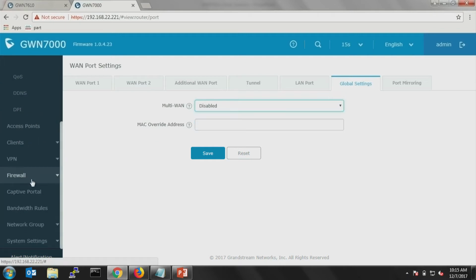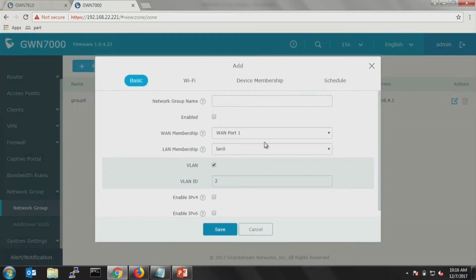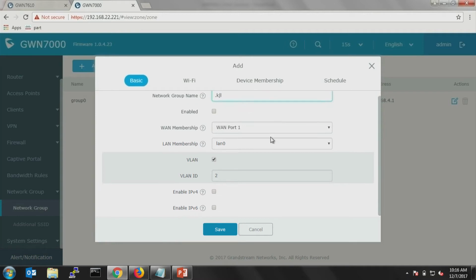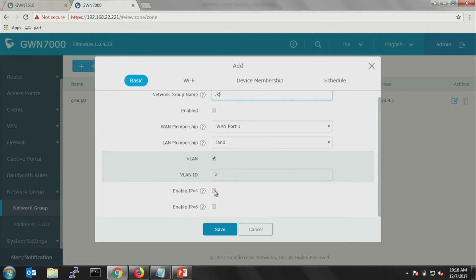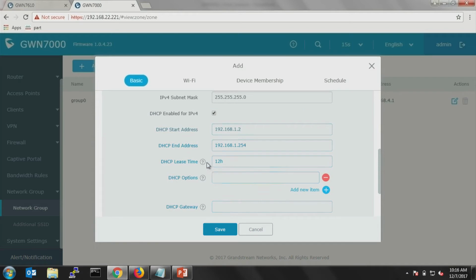Okay, a question on the GWN 7000 router. When clearing leases on the device, this user is reporting that it drops all the leases, including existing used leases. How can we schedule when a lease is cleared, or when lease cleared events can happen? So this is again about the GWN. We're going to go to network group, create one, and just give it any name.